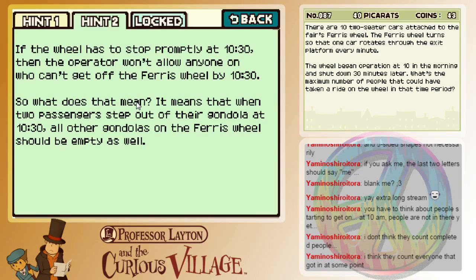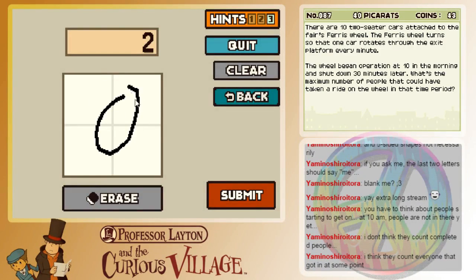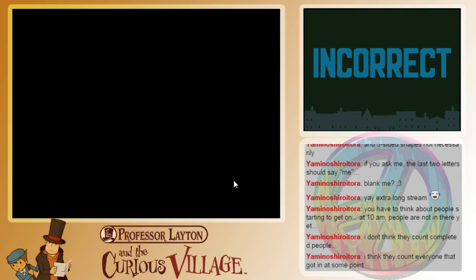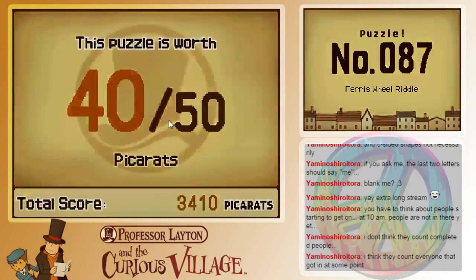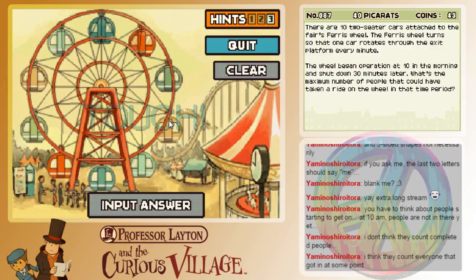Alright. So the answer is 20. It's half of what I thought. Well, here's my guess. No? Really? Oh, I was sure I had it. It takes a full 10 minutes to have a full Ferris wheel. You then only have 10 more minutes of people who can stay on, because after that you don't want to load any more people on. So we're back at 40.